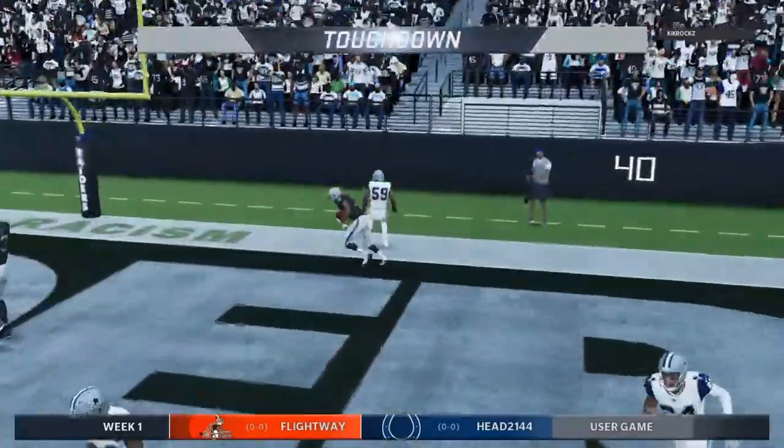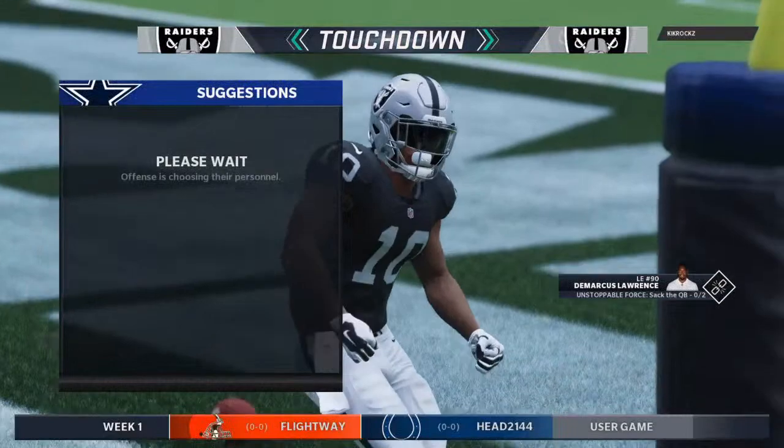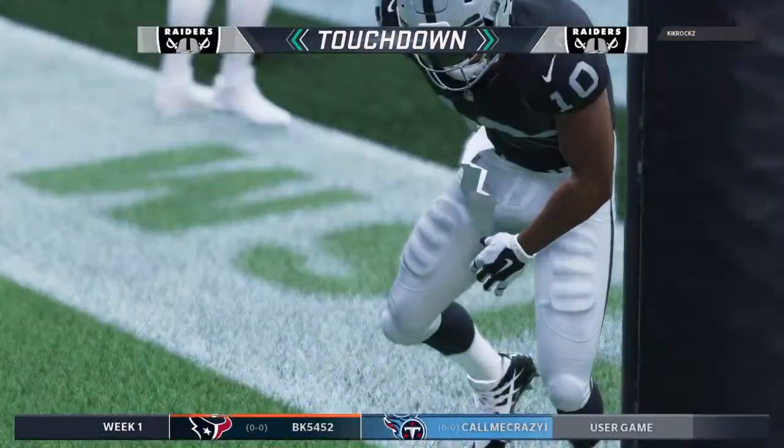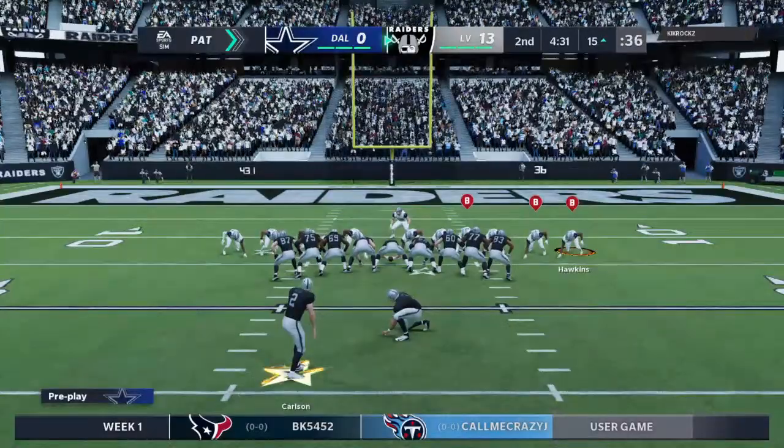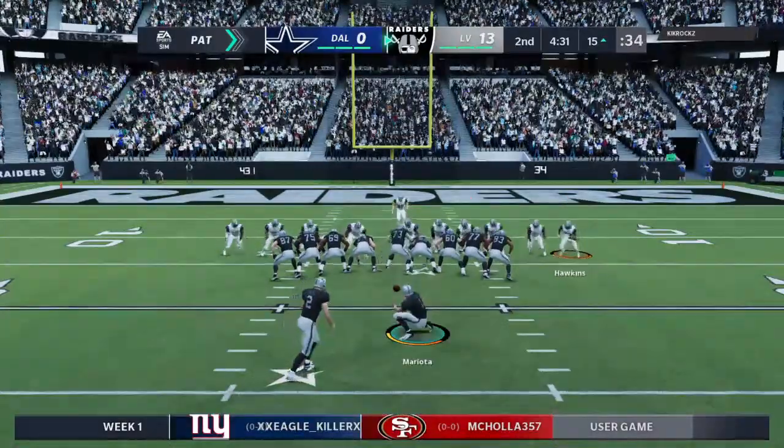And this is caught. Touchdown, Raiders. Rico Gafford there to make the grab, and the Raiders are able to extend that advantage.